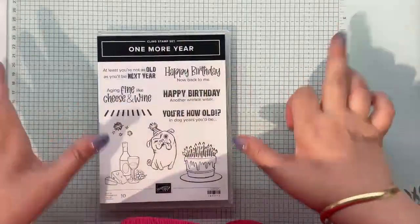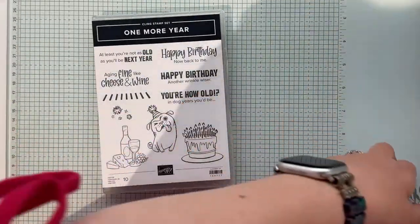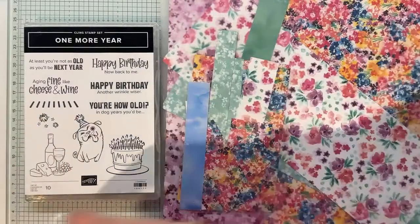Right, okay, have a good view. This is the stamp set. This is the paper, and I shall be back.